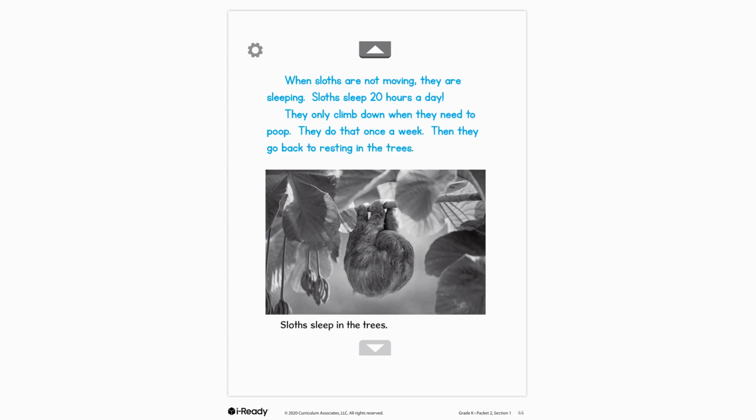Look at the picture on this page. The caption reads, "Sloths sleep in the trees." Do you remember what helps them hang on to the branches? Can you see the claws hooked over the branch?